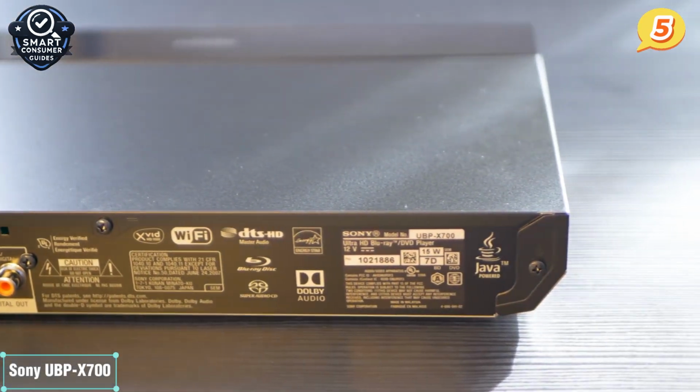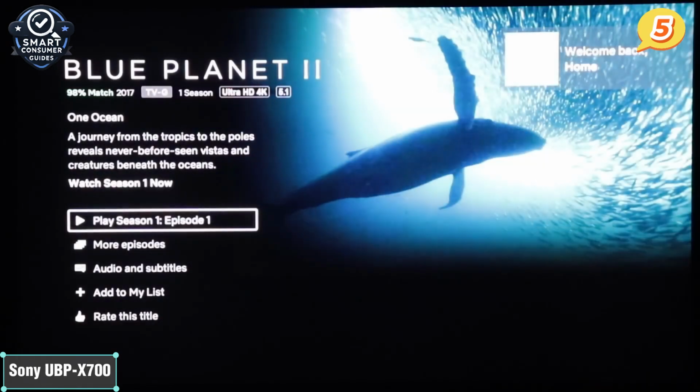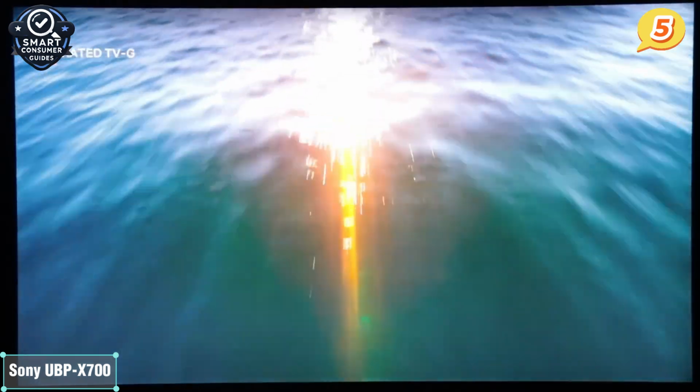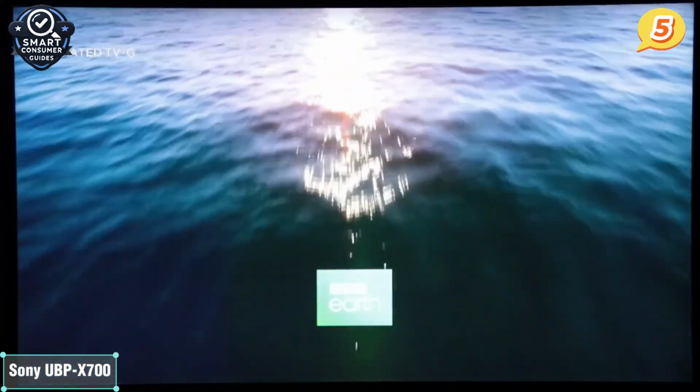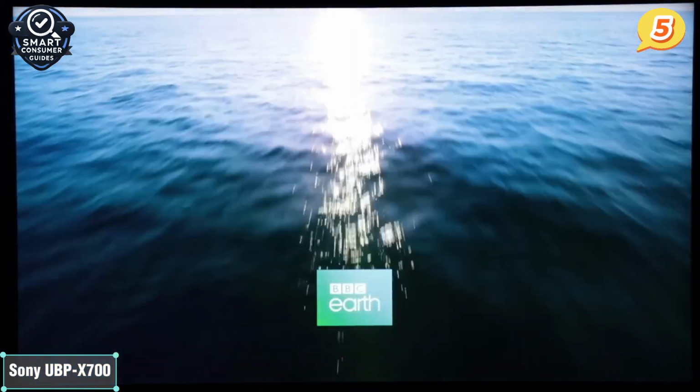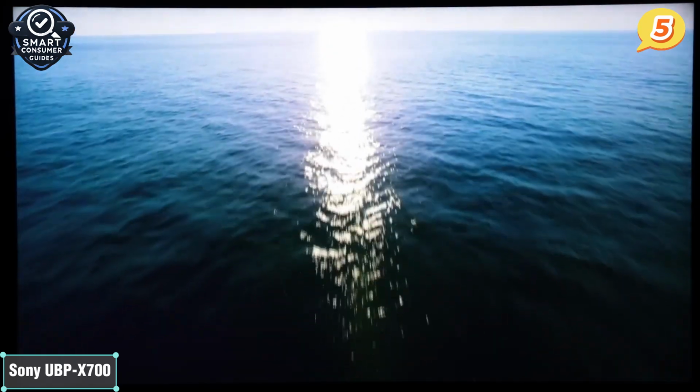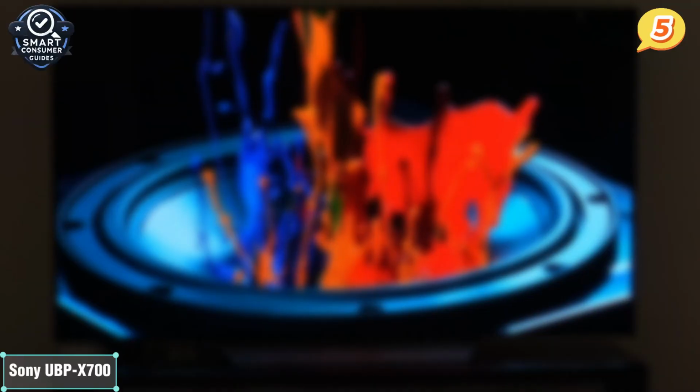Design-wise, it's compact and minimal. There's no screen, no crazy styling, just a clean, low-profile player that fits neatly into almost any setup. It's lightweight, quiet during playback, and feels more refined than its price tag suggests.